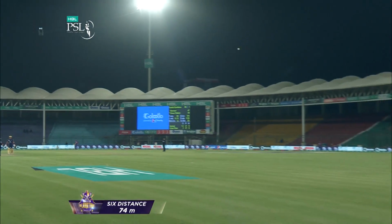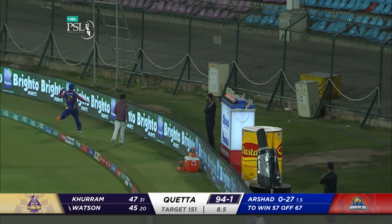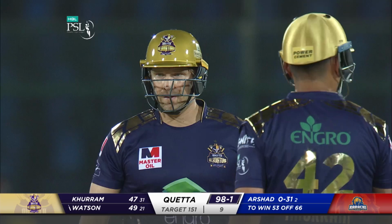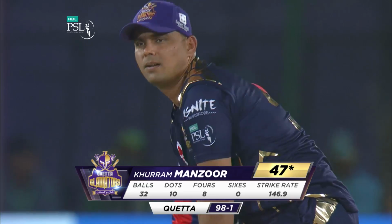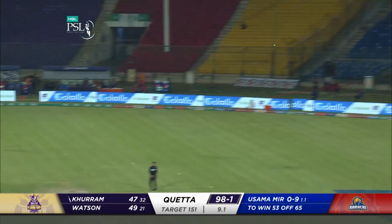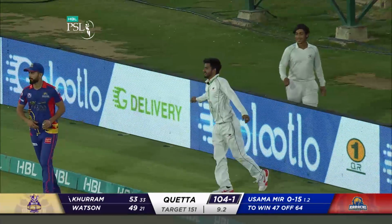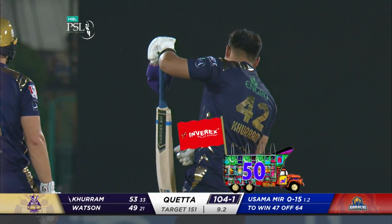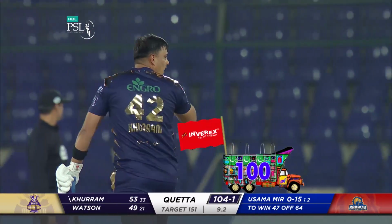They're entertaining us, these two. Oh, what a sound. That's an all round the ground, that bat sound. 22 from the over, 98 for 1. Manzoor looking for his 2nd PSL half century. How about that to get to your 50? Oh, bad luck, almost. A great set of hands by the ball boy. 53 now from Manzoor. That's his 2nd PSL 50 and his 23rd T20 50.